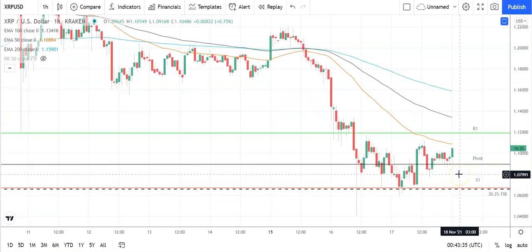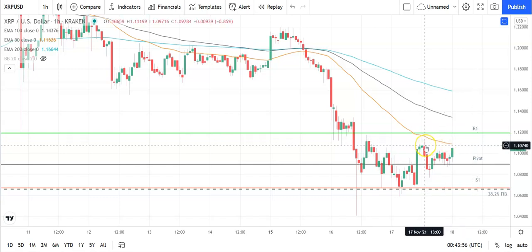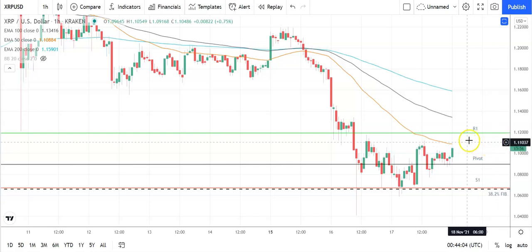Finally, looking at Ripple's XRP against the US dollar, it's also been a bullish start to the day. Getting to Ripple's XRP, avoid the pivot at 1.0891 to take a run at the first major resistance level of 1.1195. Support from the broader market will be needed for Ripple's XRP to break out from yesterday's high, 1.11199. So barring an extended rally on the day, expect that first major resistance level to cap the upside.